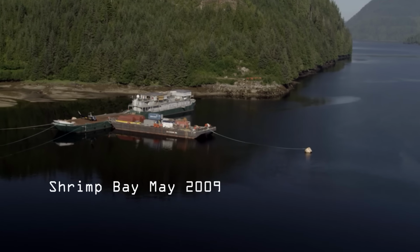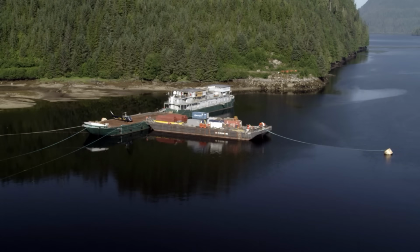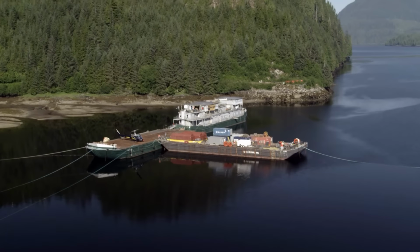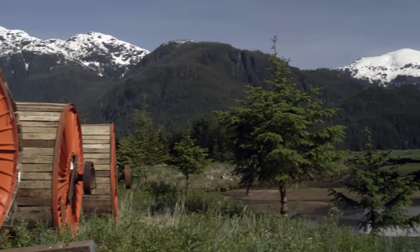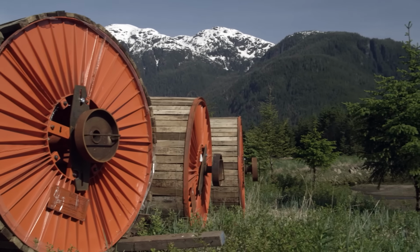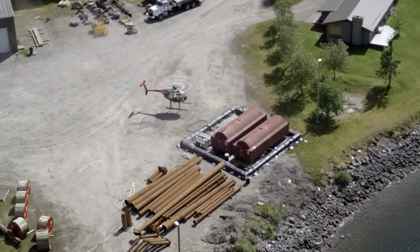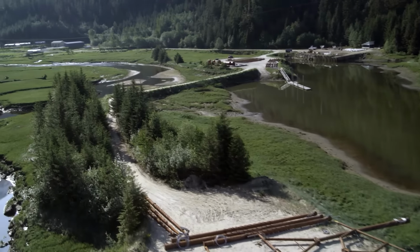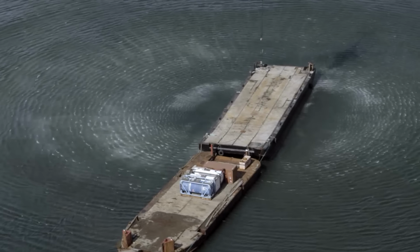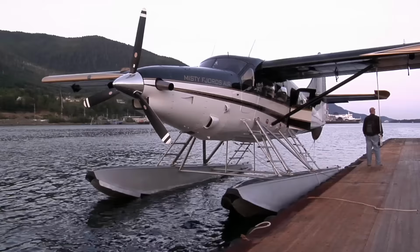May 18th, and the Alaska Solution is towed to Shrimp Bay and rafted up with a fuel barge and a landing barge. Everything is in readiness. Poles are staged at all of the pre-planned sites. Fuel stations are built at Swan Lake and at Tyee. And to refuel the air crane, a landing barge and a fuel barge holding 15,000 gallons of Jet A fuel was anchored at Anchor Pass.